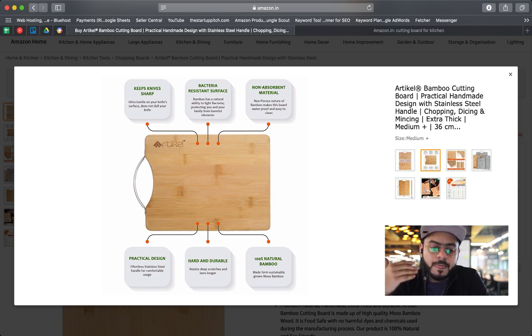Okay, but it is also something that the customer would not think about when they are trying to purchase it. So you have to put yourself in the customer's position and understand why would they buy your listing. Okay, so the first point is that. The second point is bacteria resistant surface, non-absorbent material, practical design, hard and durable, 100% natural bamboo. So basically what they're trying to do over here is really emphasize all the important 6 factors that make their product unique, and they are doing that immediately on the second image, which is a good thing to have.